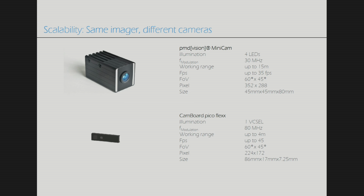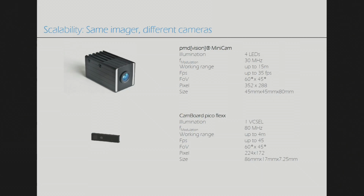So it's a very adaptable technology, and that's the reason why we use this technology in many different markets. Just to give you an example, I show two of our sample cameras here. One is the so-called minicam. It's a camera that we build up to demonstrate that we can use our technology outside in sunlight. It has a measurement range or working range of 15 meters.